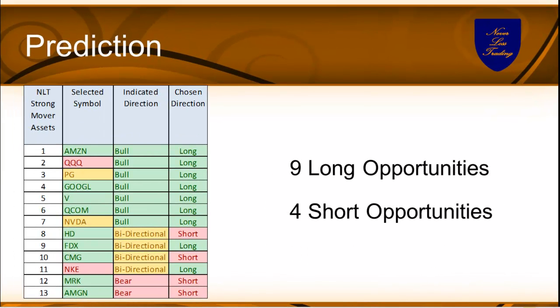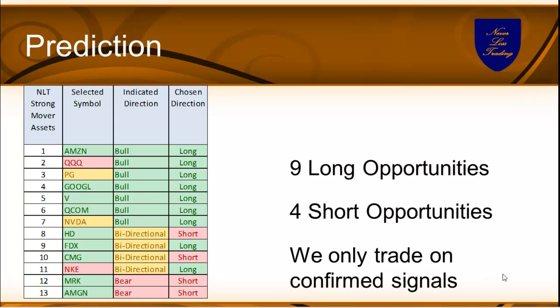When we then realize how many trades came out of this, we saw 9 long potential opportunities and 4 short trading opportunities. However, we only trade on confirmed signals. That means we define for every trade a price threshold. If that's surpassed in the next candle, so that would be on July 10, then we trade. If that's not the case, then we're not going to trade. And you will see here, out of those 13 opportunities, 1 had the case that its signal from Friday was not surpassed on Monday morning, and thus we didn't trade that opportunity.